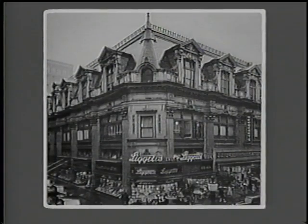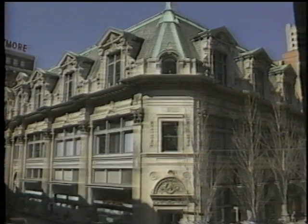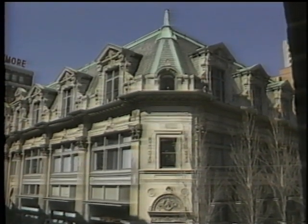The old Providence Journal building on Westminster Street was a wonderful confection of Beaux-Arts design. Then, in the 1950s, it was modernized. Restored, this is the building today.